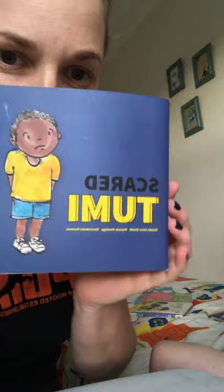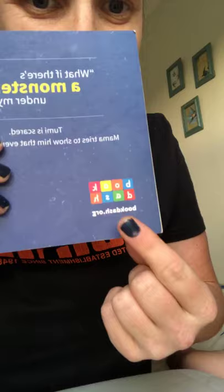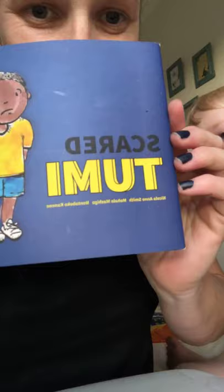Here we go. Now we're going to read Scared Tumi. What is Tumi scared of, guys? Monsters. You don't need to be scared of monsters. And this is from Book Dash. Book Dash. Look whose name.